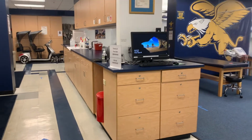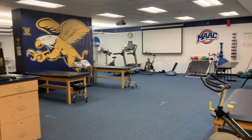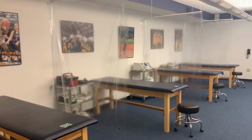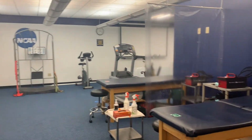Upon entering, if you have taping or first aid needs, you'll enter to the left and proceed, as there are now only 2 taping stations to comply with social distancing. If you have a pre-scheduled evaluation or rehab session, you will enter to the right as guided by your AT. As you can see, clear curtains have been placed in between treatment tables and also have been arranged 6 feet apart to accommodate safe social distancing.